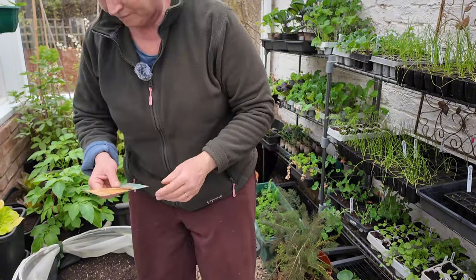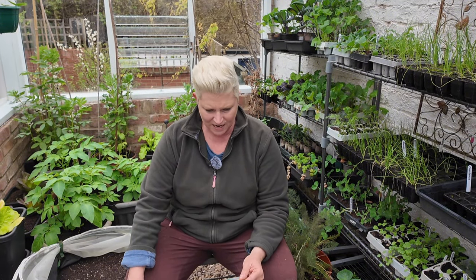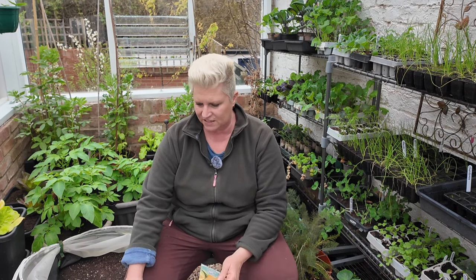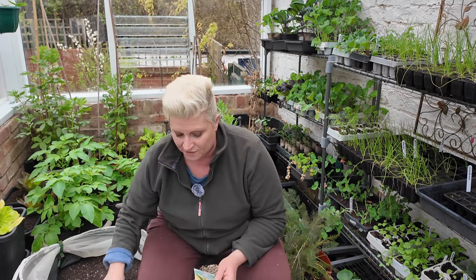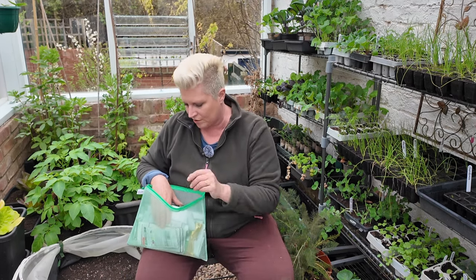It's an F1. It's absolutely delicious. It doesn't get rust, because a lot of sweet corn gets rust. It is the best. So this is my first succession of sowing. I think I might do three this year. I'll see how I go. I do one at the end of the month. So that's my first thing I'm doing, my sweet corn.